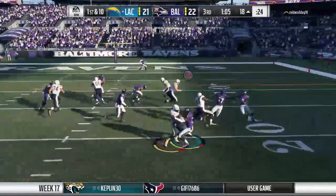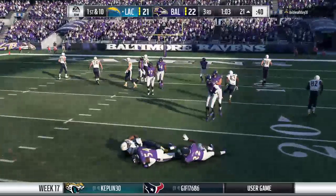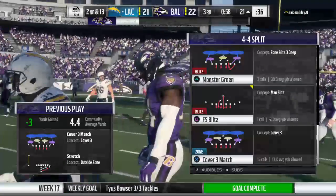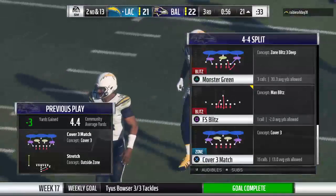Now they try the right side here. And he'll wind up losing yardage here back at the 21-yard line. A loss of a full 3 yards, and now it's second down.